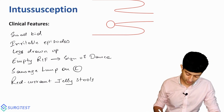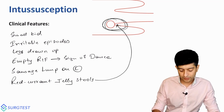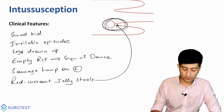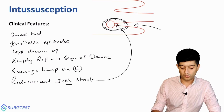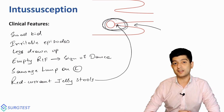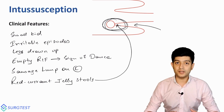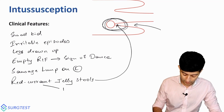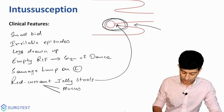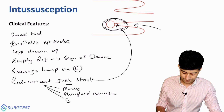Now, why does this specifically occur? What ends up happening is, at the apex of the intussusception, where the lead point is, this part of the mucosa is having its blood supply cut off. Because the deeper it goes in, the more its mesentery gets stretched and simultaneously compressed. So the mesenteric supply is compromised, the mucosa becomes ischemic and eventually sloughs off. So red currant jelly stools are a mixture of mucus, sloughed mucosa, and blood.